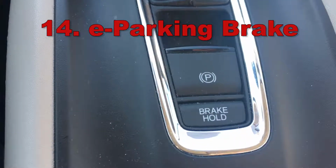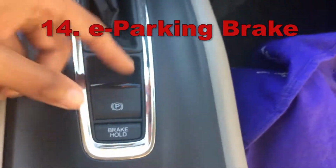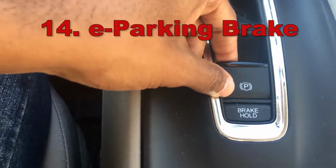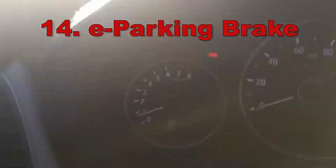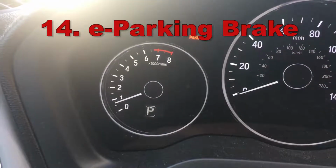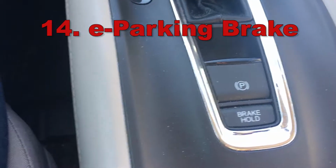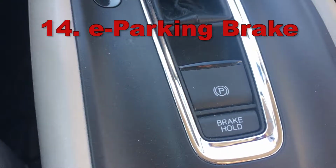Alright, so next up is this parking brake. As you can see, it's just a switch. There's no bar to pull to make sure your e-brake is up. I'm not really a fan of this. It's electric. Pull it up and you get a little notification saying that you're in park. It just doesn't quite give me the confidence as pulling a lever does. Maybe more modern cars will have this, but I really do not like that.